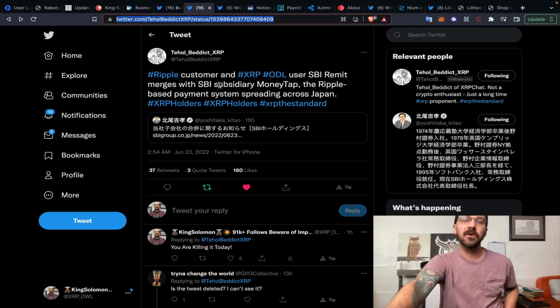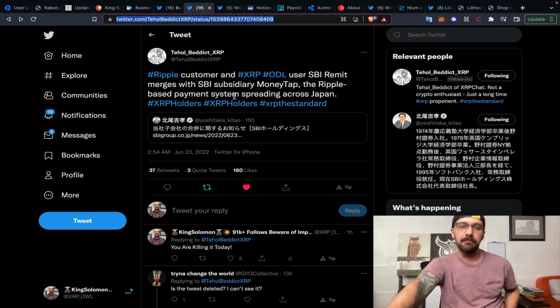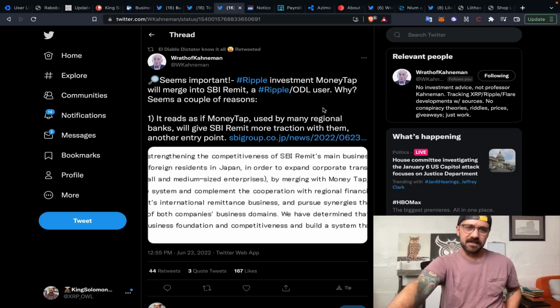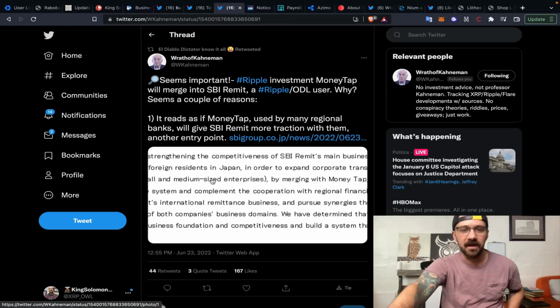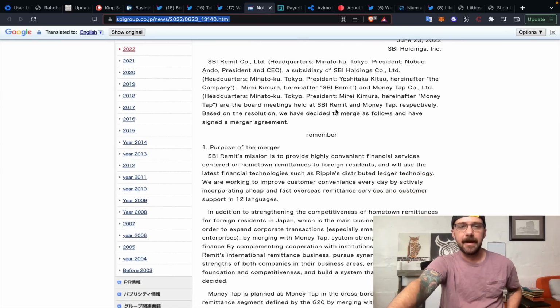Ripple customer and XRP/ODL on-demand liquidity user SBI Remit merges with SBI subsidiary MoneyTap, the Ripple-based payment system spreading across Japan. And Wrath of Kahneman, who has also been announcing so much stuff lately and doing so much research, says it seems important. Ripple investment MoneyTap will merge into SBI Remit, a Ripple on-demand liquidity user. Why? Seems there could be a couple of reasons. He's talking about the SBI document, which I'll show you in a second. It reads as if MoneyTap, used by many regional banks, will give SBI Remit more traction with them, and also will act as another entry point.